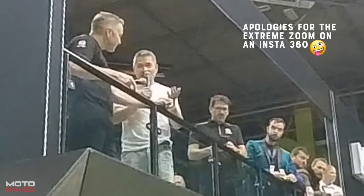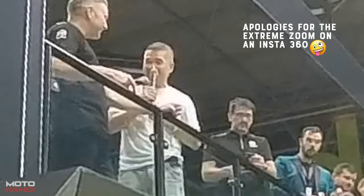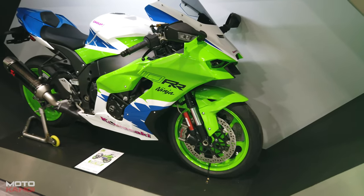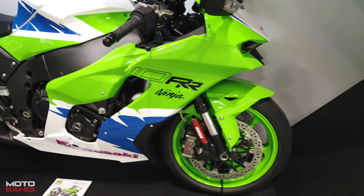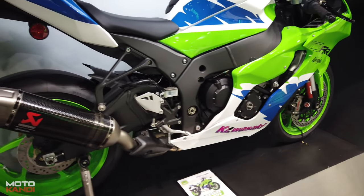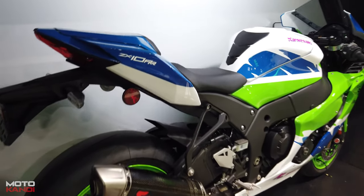You know, looking at the older bikes from the 80s and the 90s, it just gives you a warm, fuzzy feeling inside. It's always great to see projects I've worked on come to life, but to have them launched at a major motorcycle show by a major manufacturer is something else. Before I show you all 25 designs that I came up with, here's a little walk around of the special edition 40th anniversary Ninja ZX-10RRs.